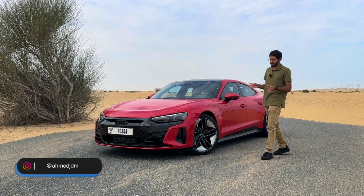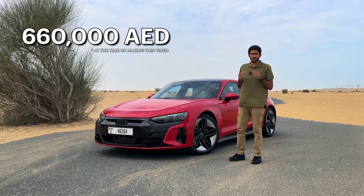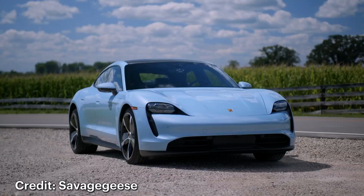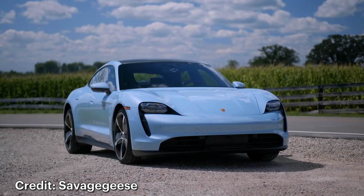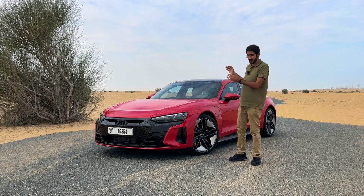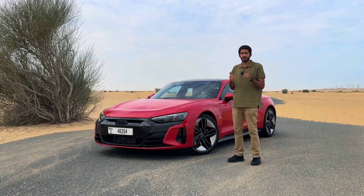But all of that comes for a price. And the price for this RS is 660,000 dirhams, which is a big lump of money to throw on a car. But when you're taking into consideration the Porsche Taycan, especially the Turbo S, which is the cream of the crop of the Porsches, which is what this competes against, that costs about 800,000 dirhams.